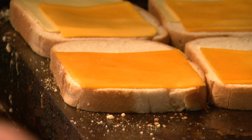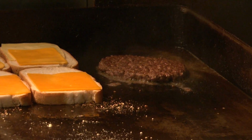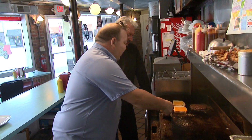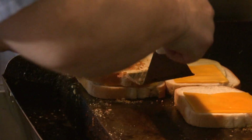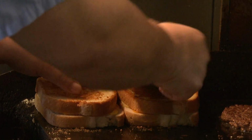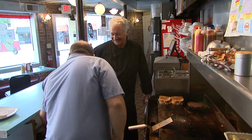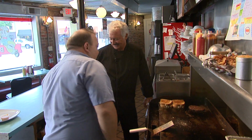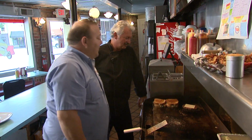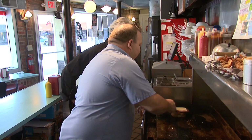Okay, let's give it a flip. So how are we doing? We're doing well. Very good. So what we're going to do here is go ahead and put our grilled cheeses together. Nice. And of course, one more piece of cheese. You wouldn't want to spare them on the cheese. Don't be stingy. So let's go ahead and bring this guy together.